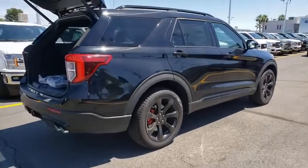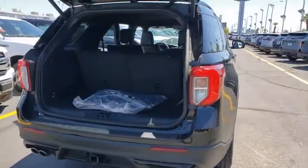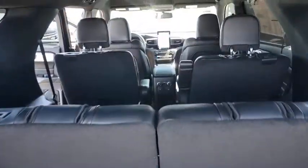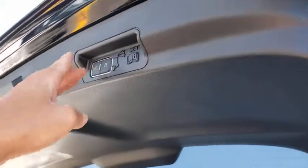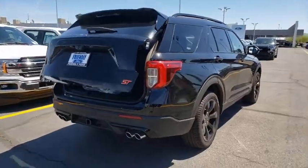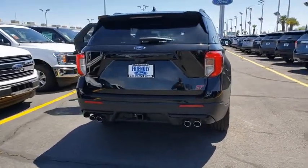Traction control, navigation system, power liftgate, power passenger seat, leather-wrapped steering wheel, dual airbags, power steering, four-wheel disc brakes, electronic stability control, fog lights, heated front seats, heated steering wheel, compass, rear window defroster, trip computer, security system, power windows, brake assist, panic alarm. Wouldn't you look great in this vehicle?